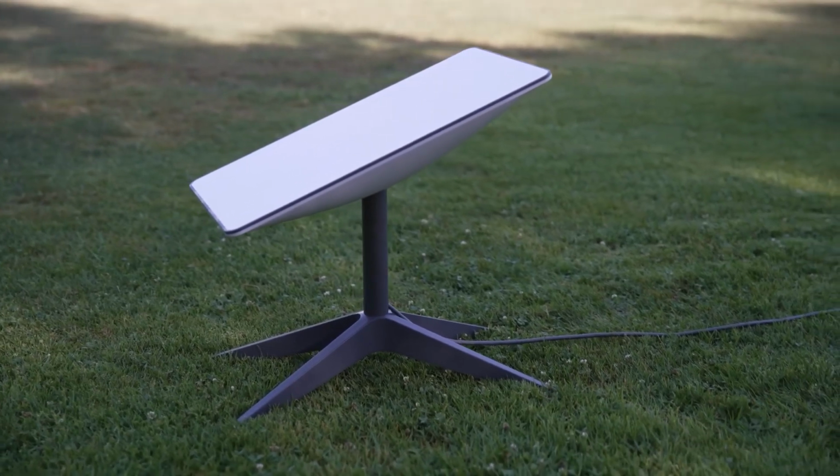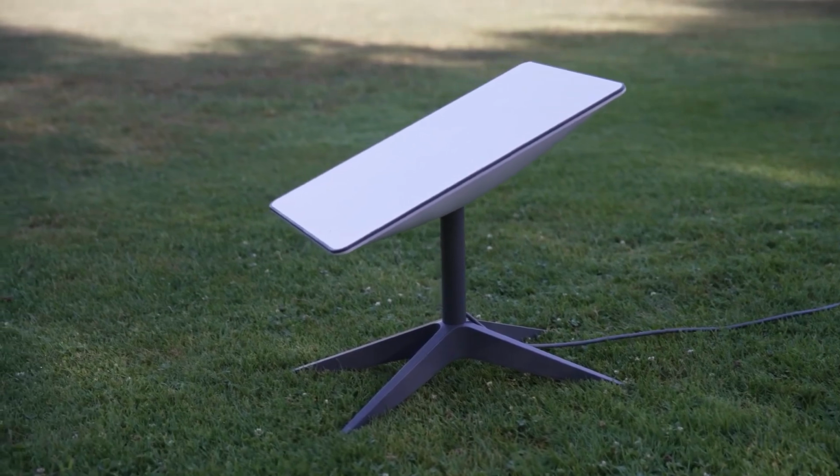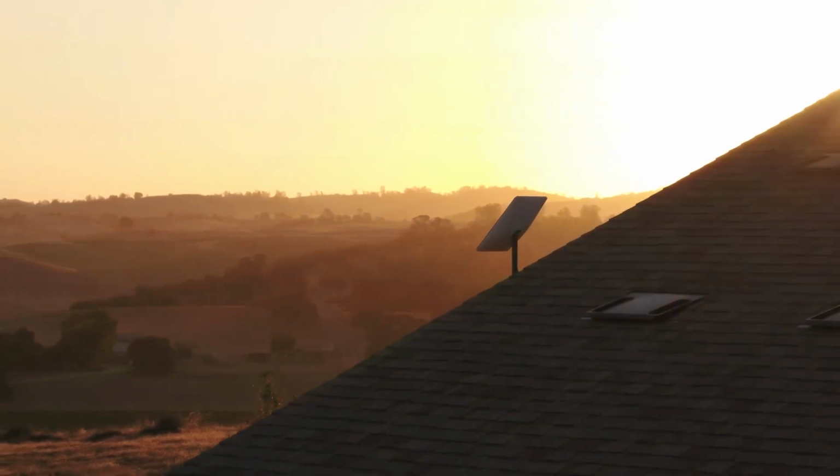Setting up is as easy as ABC. Plug in the dish, connect the router, and voila, you are online. It's a game changer for remote areas and disaster-prone regions, providing lifeline connectivity.